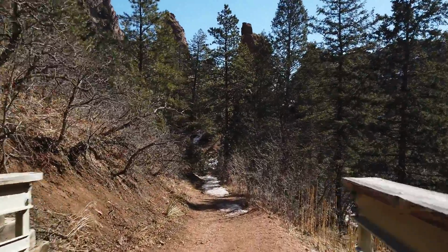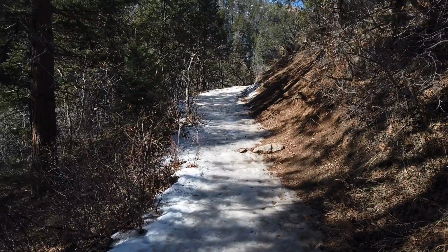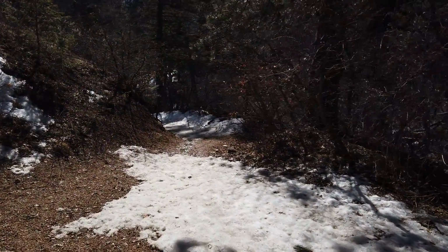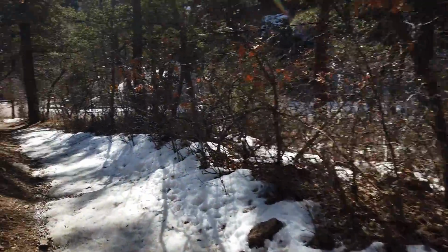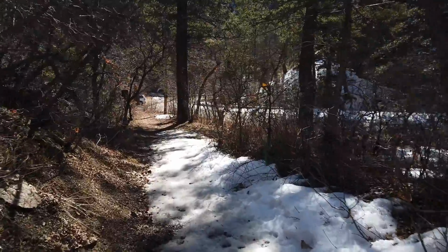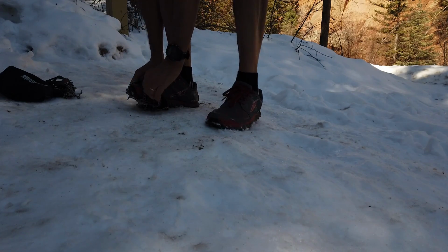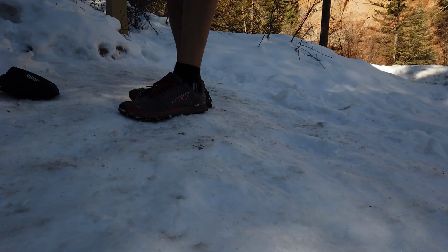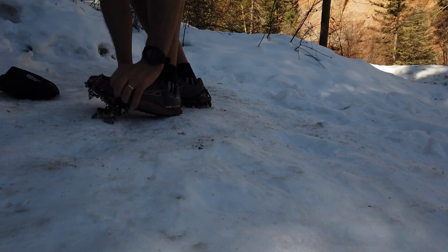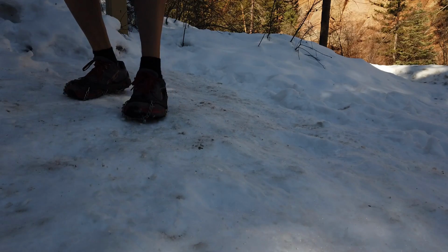Alright, I'm almost down to mid-Columbine. Look at that stretch there. That was a little hard getting down. So, still a little icy there. Just around that corner is the parking lot for mid-Columbine. Continue on.